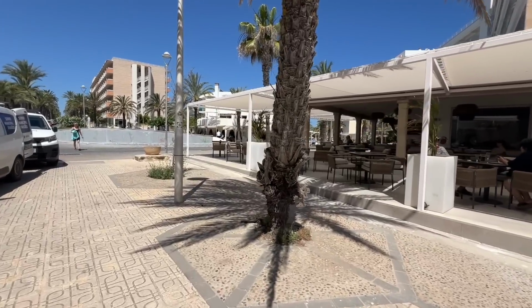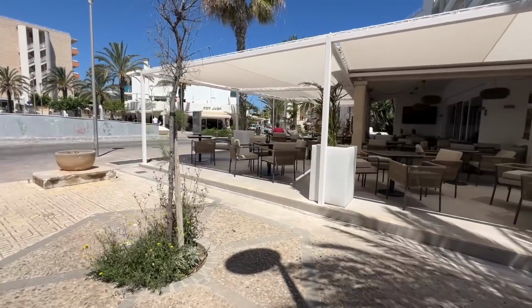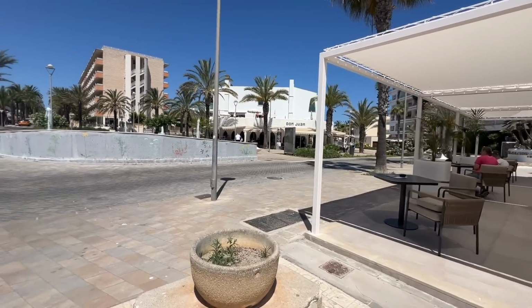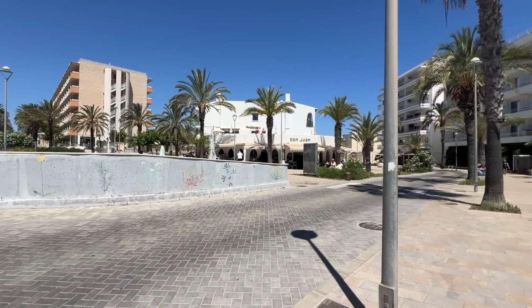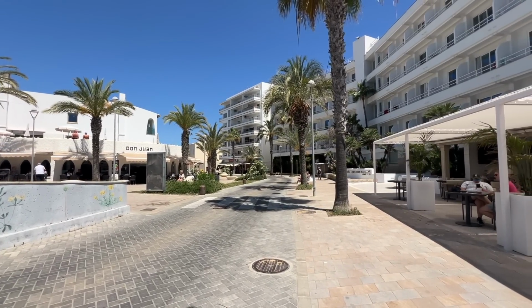So we're immediately met by restaurants and bars in this little square, this little kind of roundabout right in the centre of Son Baulo. Got a lovely little fountain here, looks very nice. And by the looks of it, a nice selection of hotels and restaurants too.